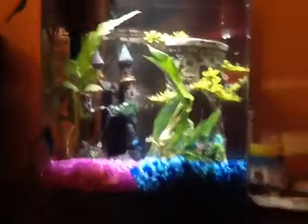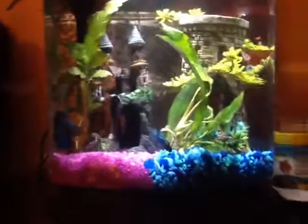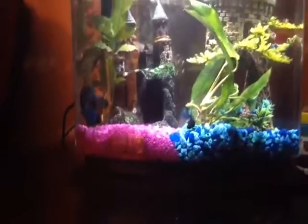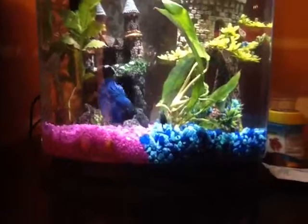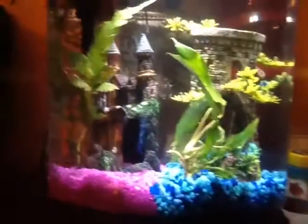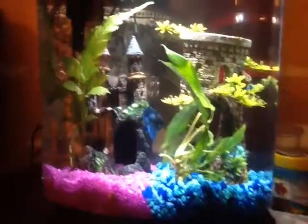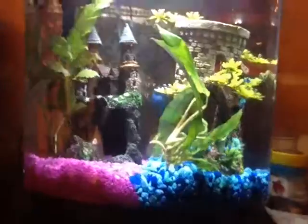And today I'm going to be showing you my new aquarium. I got it for my birthday, and there's betta fish in there. Now, if you're a betta expert, you can obviously see that there's a giant problem. The male is mixed with the female. Now, the males are very aggressive, so they can flare at the female, which is a sign of aggression.